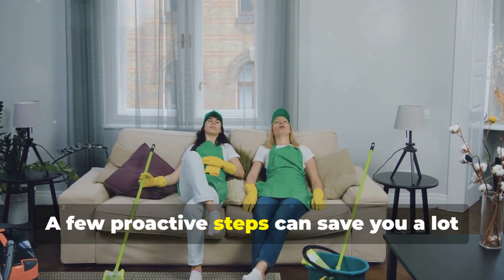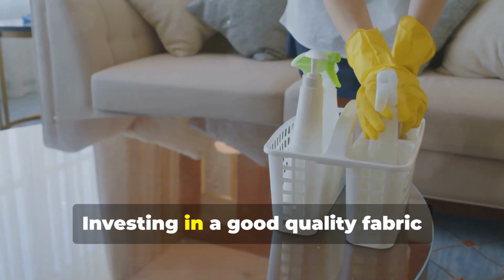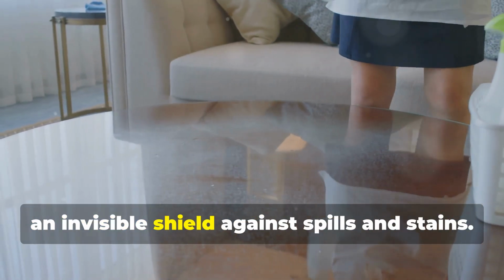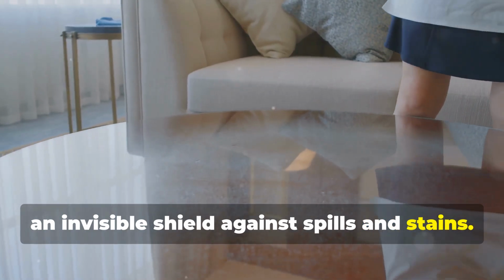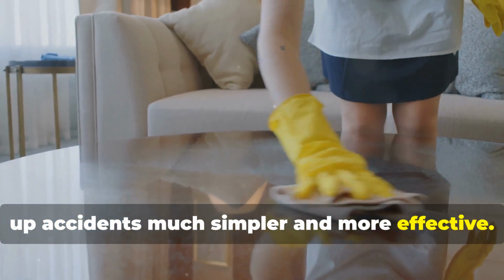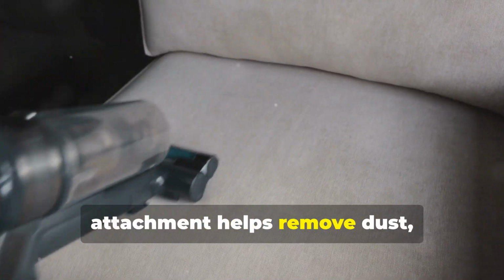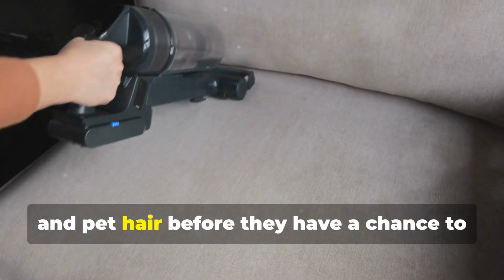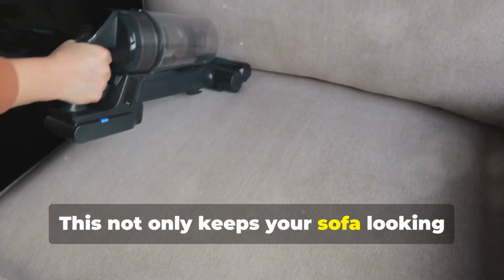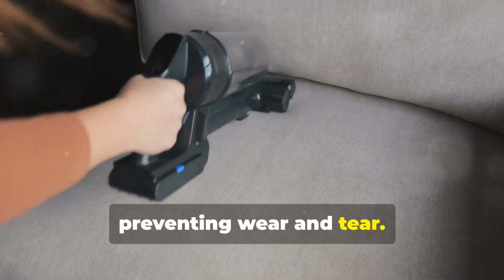Preventing stains from marring your sofa's beauty is far easier than battling them once they set in. A few proactive steps can save you a lot of time and effort in the long run. Investing in a good quality fabric protector spray is like giving your couch an invisible shield against spills and stains. This protective layer can make cleaning up accidents much simpler and more effective. Regular vacuuming with an upholstery attachment helps remove dust, crumbs, and pet hair before they have a chance to embed themselves. This not only keeps your sofa looking fresh, but also extends its lifespan by preventing wear and tear.